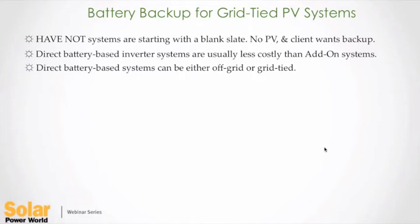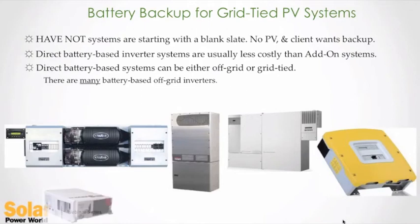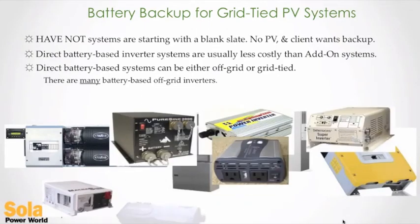So direct battery-based systems can be either off-grid or grid-tied. There are many battery-based off-grid inverters. Many.